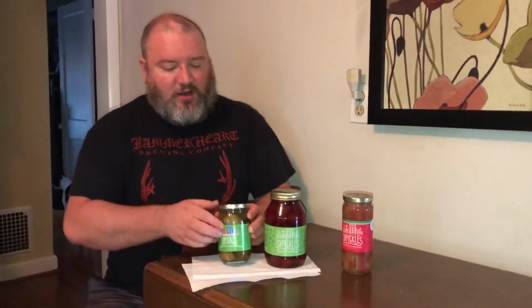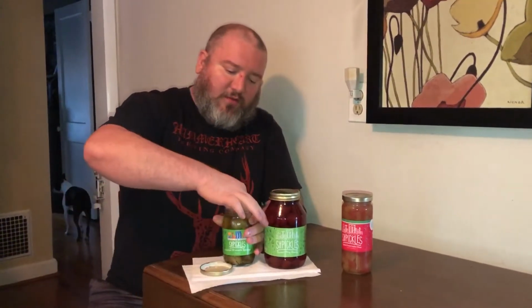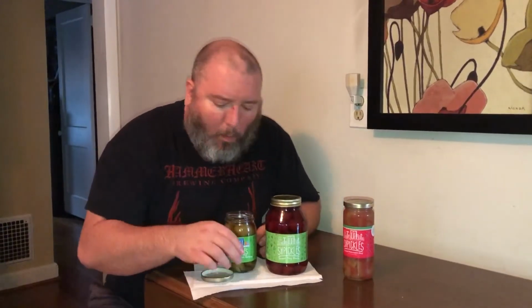All right, now let's try the pickled Brussels sprouts here. Pretty excited about this. I'm not sure if I've ever had a pickled Brussels sprout. I am a Brussels sprout fan, and I like that these are whole Brussels sprouts here. These aren't just little sections of Brussels sprout or just the Brussels sprout leaves. We got entire Brussels sprouts here. Let's pop in the pie hole.